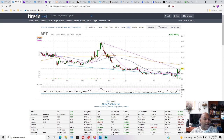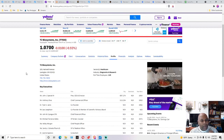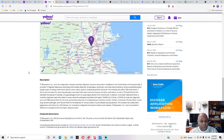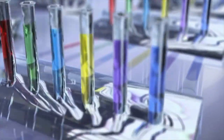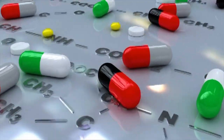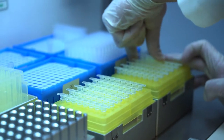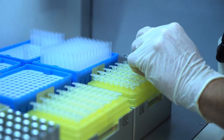Second stock on the list goes by the name of T2 Biosystems, ticker symbol TTOO, coming in at only a price of $1.07 per share. Now I'm going to read a little bit about the description. It says T2 Biosystems Incorporated, an in vitro diagnostics company, develops diagnostic products and product candidates in the United States and also internationally. Now this right here was the one that I was telling you in the intro, that a billionaire investor has backed up his truck and loaded the boat on shares of T2 Incorporated. T2 Biosystems Incorporated, once again, is trading at a stock price of only $1.07 per share.